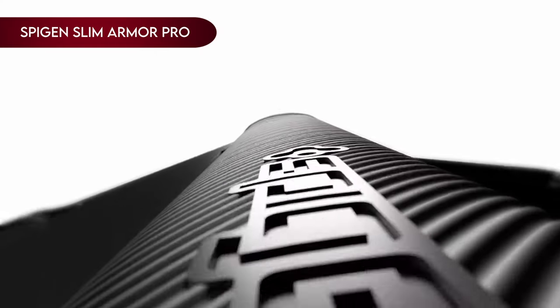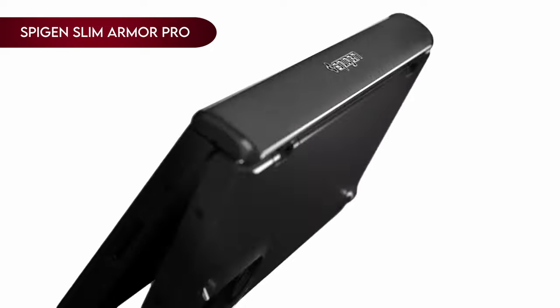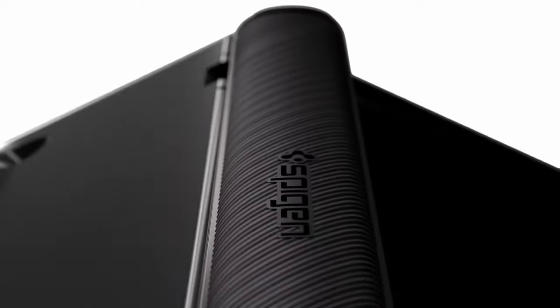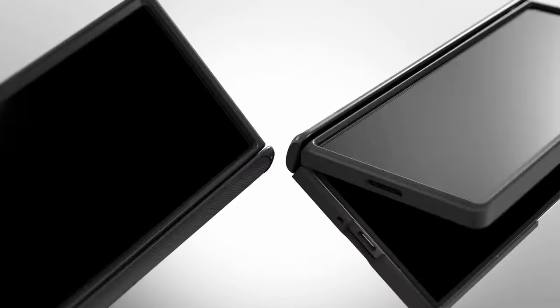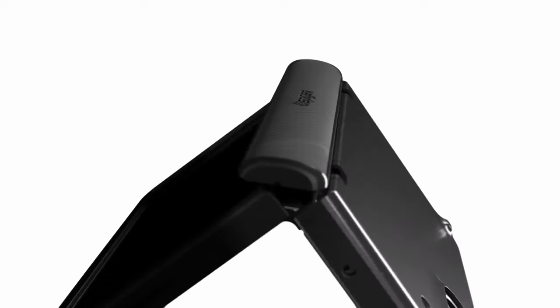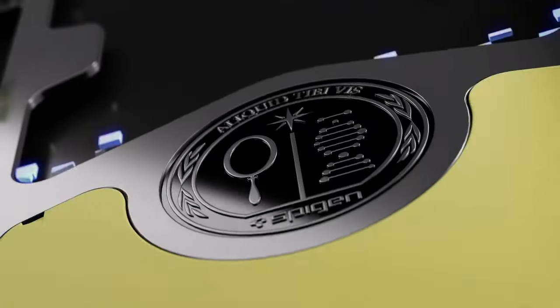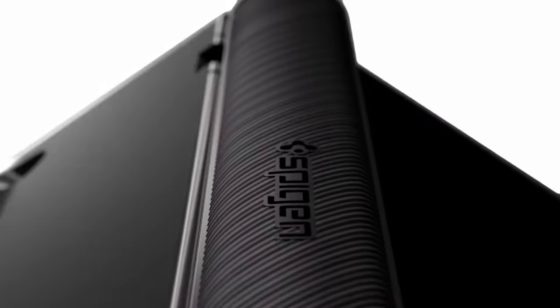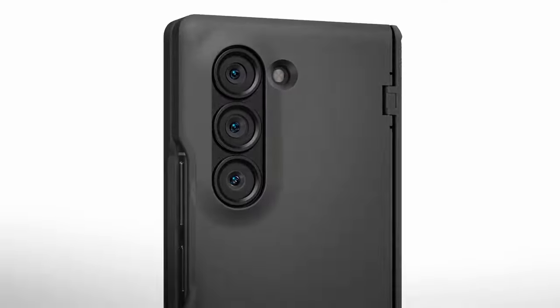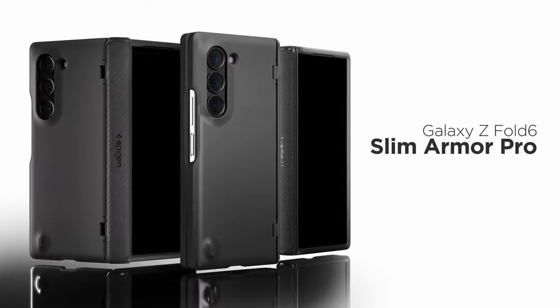On number 6. SPIGEN Slim Armor Pro. The SPIGEN Slim Armor Pro for the Galaxy Z Fold 6 offers advanced protection with several innovative features. Designed with new edge protection technology to safeguard the hinge continuously. Provides absolute protection through dual layers and air cushion technology. Incorporates all-new foam technology for enhanced shock resistance. Features open buttons for easy access and a premium finish to elevate user experience. Compatible specifically with the Galaxy Z Fold 6, ensuring a perfect fit and functionality.